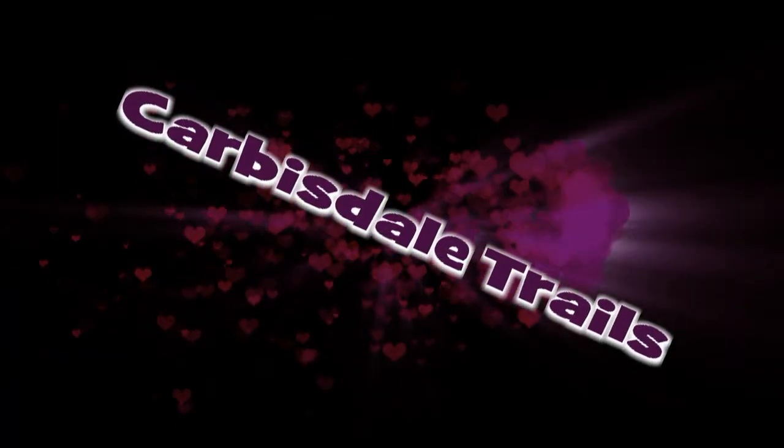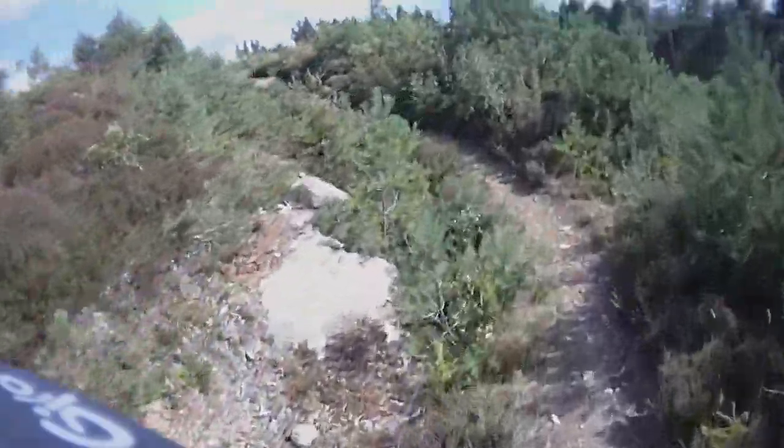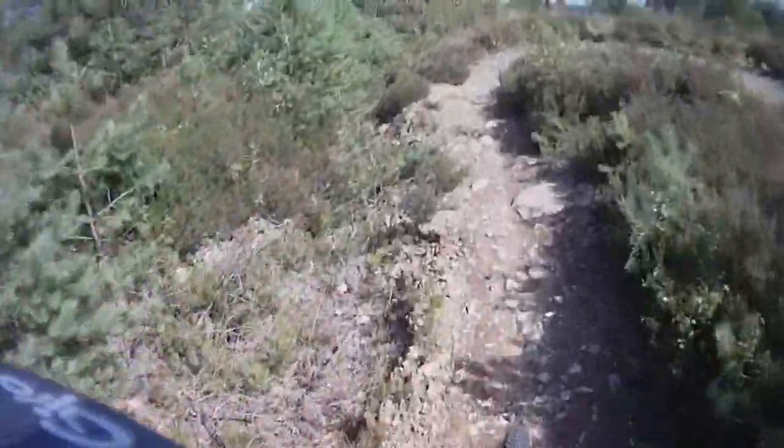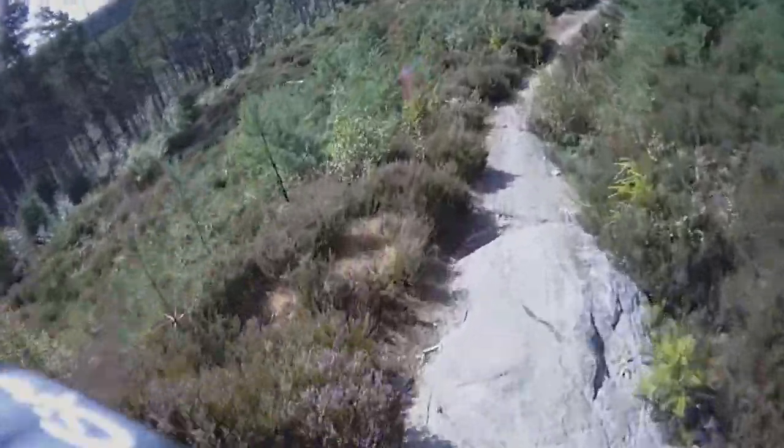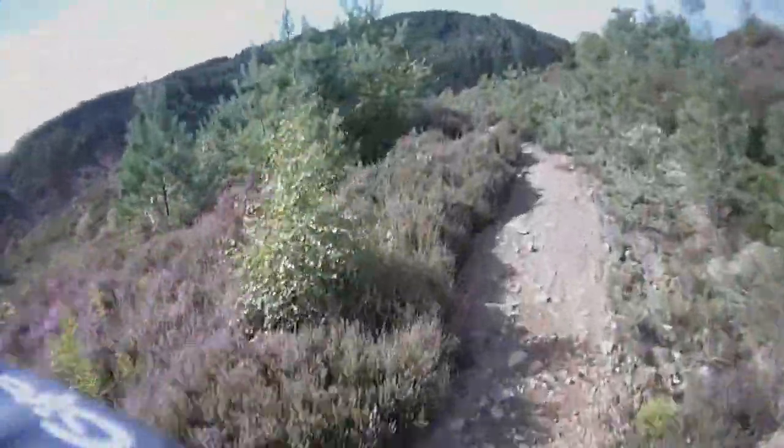Hi, here we are at Carbisdale Trails on the western side of the Isle of Scotland, the third in the set of trails in this area, Goldsby and Balblair being the other two. This is a fairly short track. In fact, the longest of the trails on this one is a fairly short 4.1 kilometres.